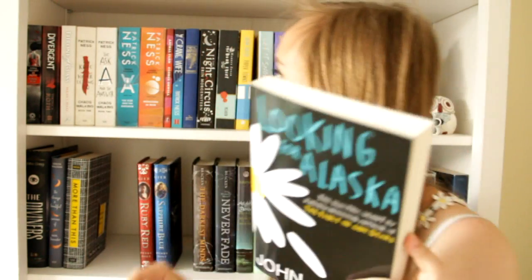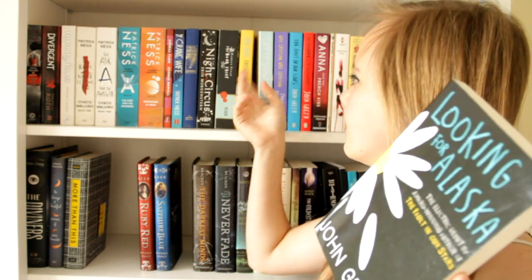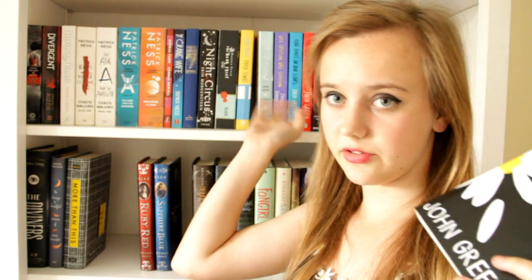The next book I have to review is Looking for Alaska by John Green. And this is the last John Green book that I've read. I've read this one, Fault in Our Stars, Abundance of Catherines, and Paper Towns. I have not yet read Will Grayson, or Let It Snow. But I really thought I would love this book, and I really wanted to.